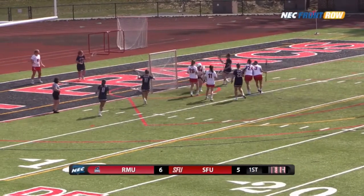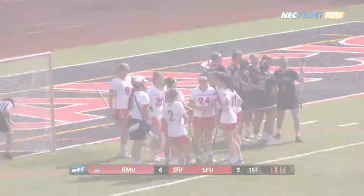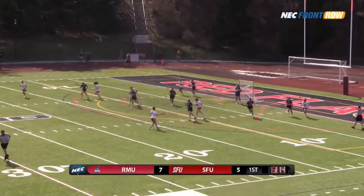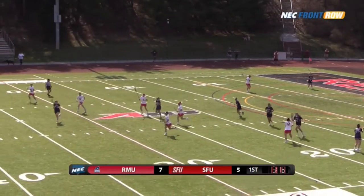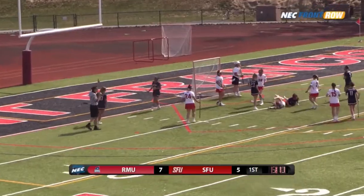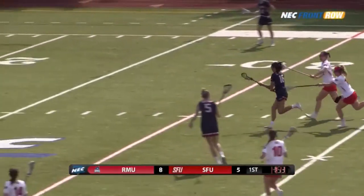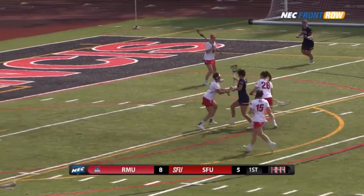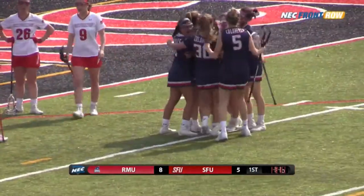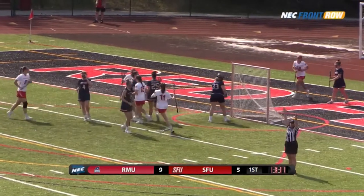Off the restart, shot, and another goal. Second free position goal of the afternoon and it's 7-5. She shielded away. Shot on the little wider there from Mahan, and that one is saved by Miller. On the far side, shot coming up high and into the cage. Robert Morris trying to fight their way through. Low bouncer, and that one finds the back of the net as well. Coming into this afternoon's game. Off the restart, a bouncer, and another goal.